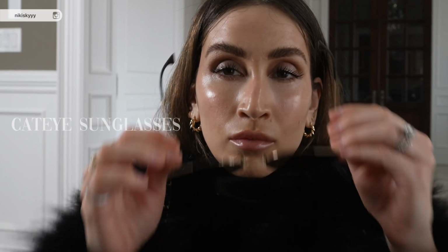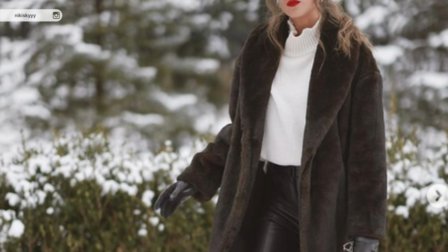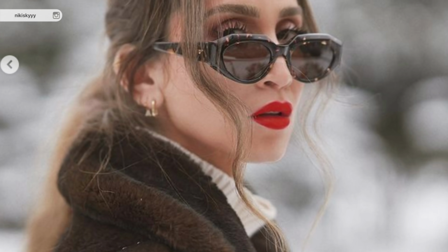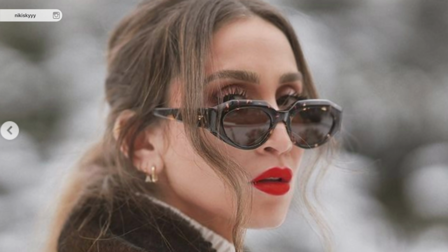Another super easy way to instantly make any outfit look super chic and sophisticated is just to throw on a pair of cat eye sunglasses. I've mentioned in my previous Broke Girls video that you don't have to spend a lot of money on cat eye sunglasses or on sunglasses in general. There are a lot of different places that you can get sunglasses, such as Amazon. One of my personal favorites is Zero UV for under $20, $25, and they look amazing.